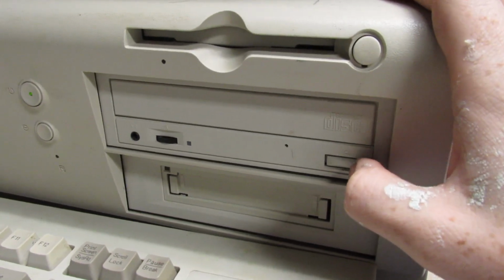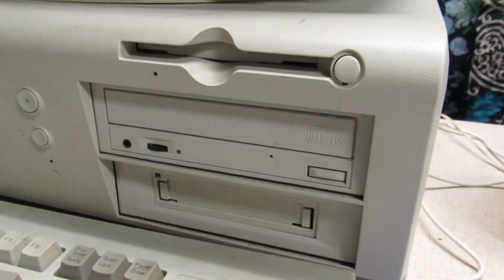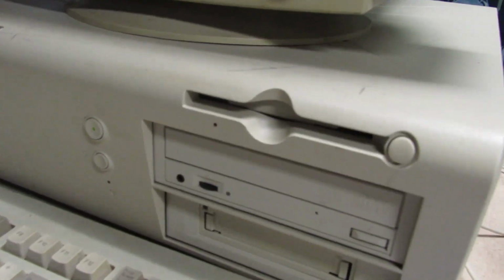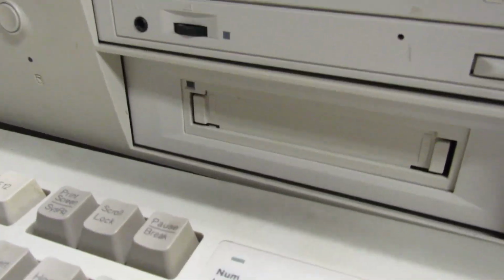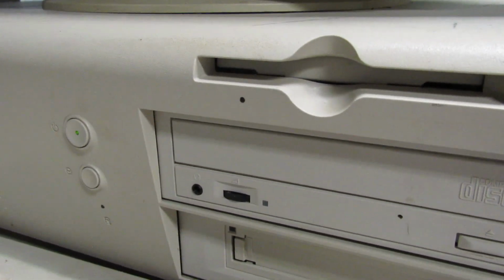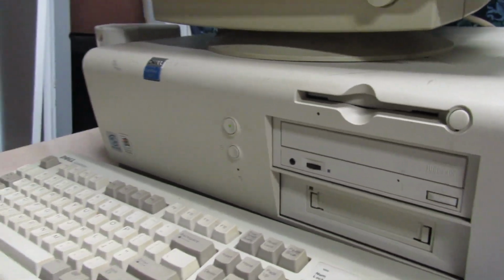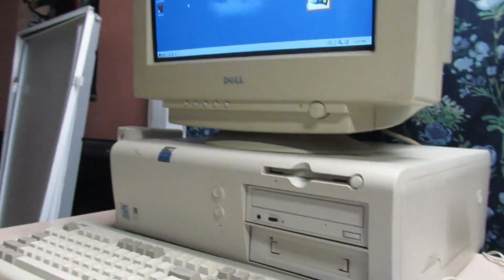No surprise here, the CD-ROM does not open. If you were to stick a paper clip in there, it definitely works because I was able to install 2000 with this. The floppy drive works too. I thought that either this tape drive or the floppy drive was making a weird noise, but like I said, we could hear it on the last video, that was the Mac store making that horrible noise. In fact, I got it right here.